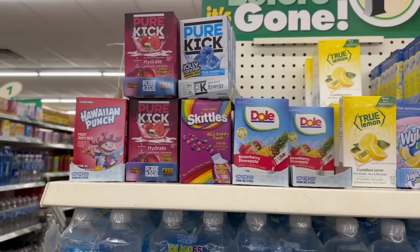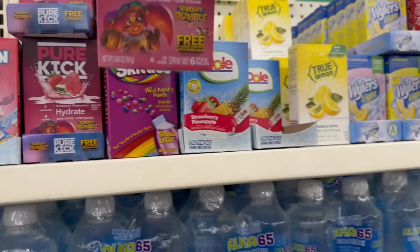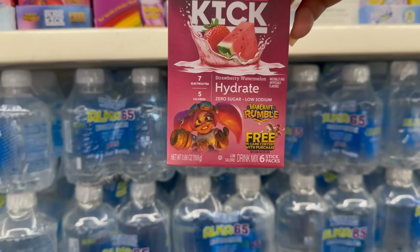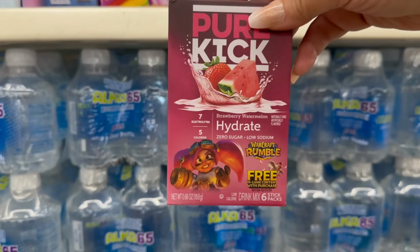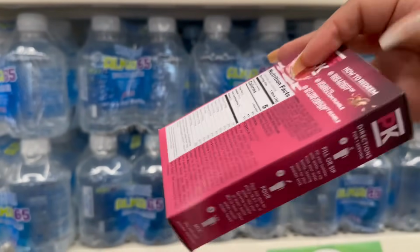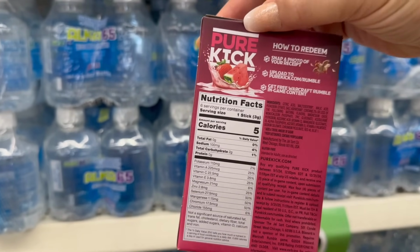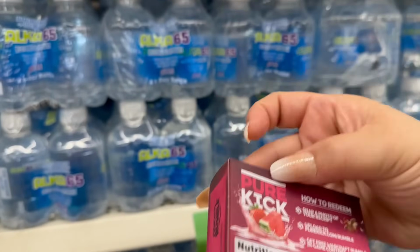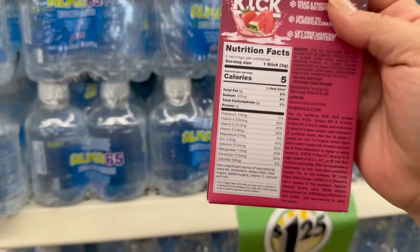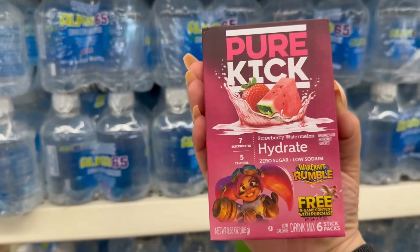Okay, so right here we have some cool new on-the-go drink mix sticks. So I'm seeing we got Pure Kick. This is Hydrate. And this is Warcraft Rumble. And it says you get free in-game content with purchase, and you do get 6 sticks. So this one is strawberry watermelon flavor. These things are so good, especially if you have a hard time getting a water intake. This will help you drink water by adding a little bit of flavor with very little calories or no calories or sugar at all. So that is pretty awesome.